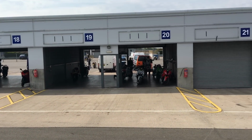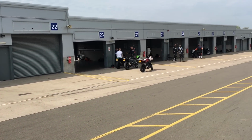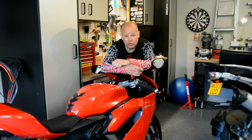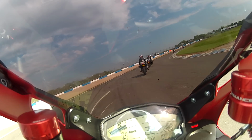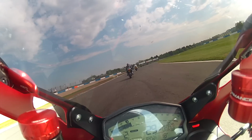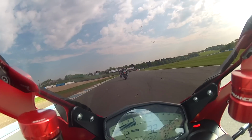Once you've been to the briefing, you then get out onto the track. You find yourself a garage in the pits to set yourself up for the day, and then you go out in your groups for the initial run around the track, which is the sighting laps. You do 2 or 3 laps with an expert or somebody that knows the track very well, usually a local instructor, and they show you the lines to go through. Once you've done that, that's basically it. You're then free for the rest of the day to ride the circuit.